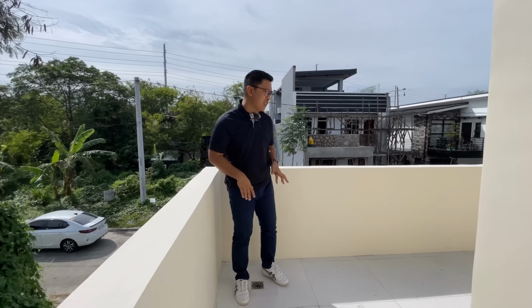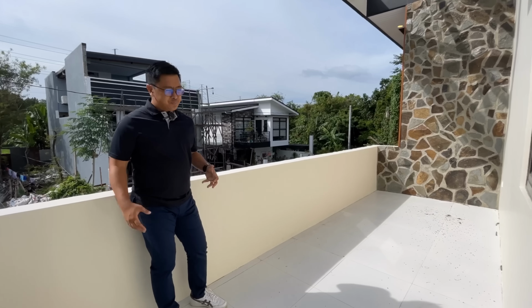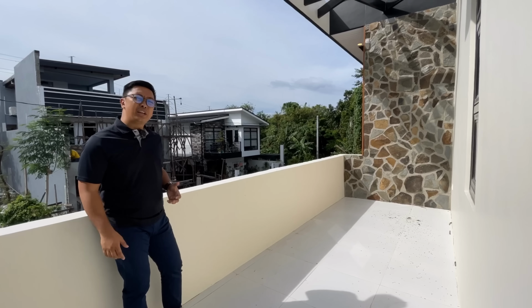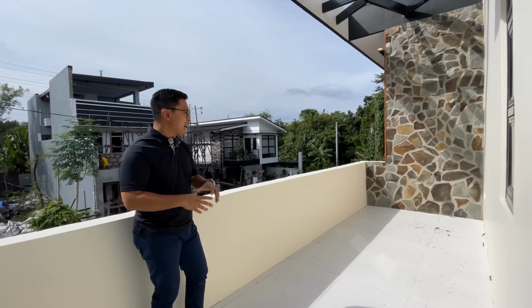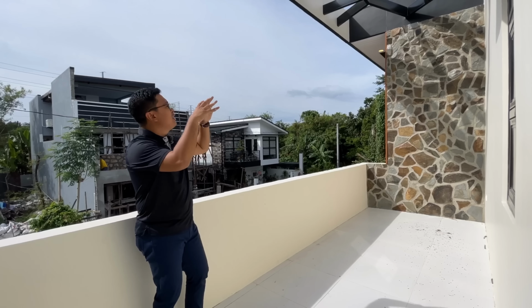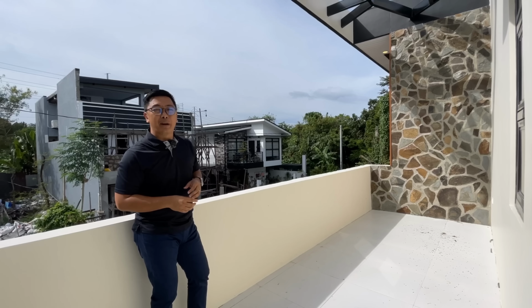Sobrang spacious niya. You can put maybe a 4-seater table dito para you can maybe sit down here before you sleep or just unwind before sleeping, or when you wake up, siguro lagyan nyo ng umbrella na rin yung upuan nyo or yung table nyo so that you can have breakfast here.